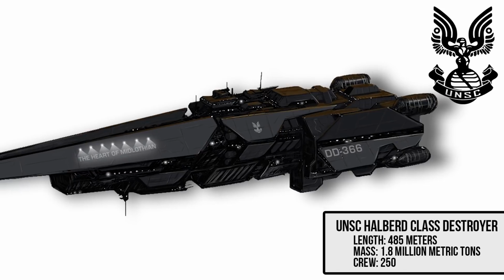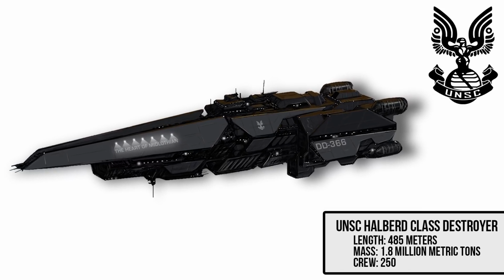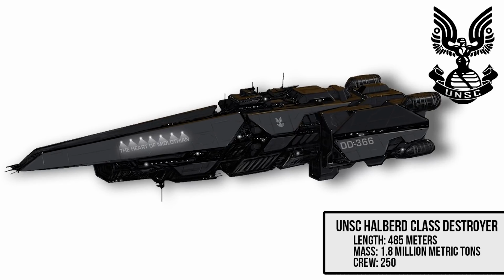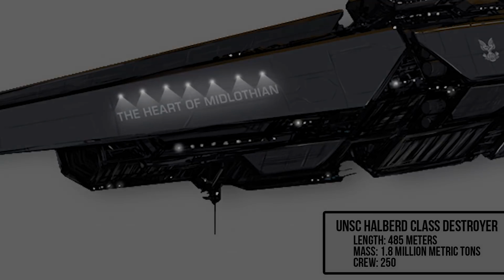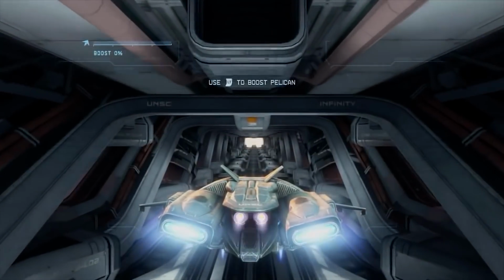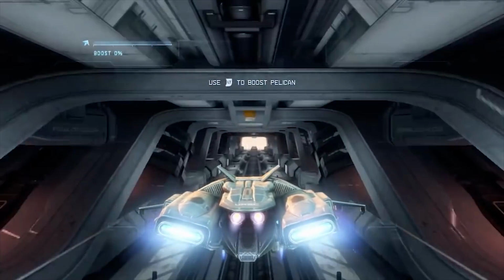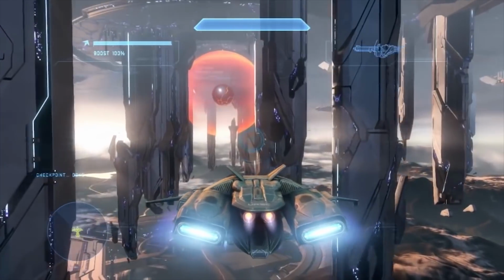Typically, the weapons of the Halberd would have been controlled by a shipboard computer or, if available, an artificial intelligence. Other features of the destroyer include a specialized hangar, which, through gravity-generating technology, allowed ships to launch quickly. That being said, the Halberd typically did not carry a complement of fighters, using the hangar space instead for Pelican-class transports or other support vehicles.